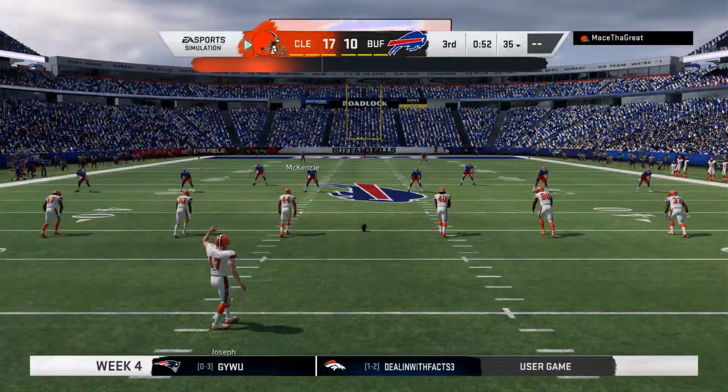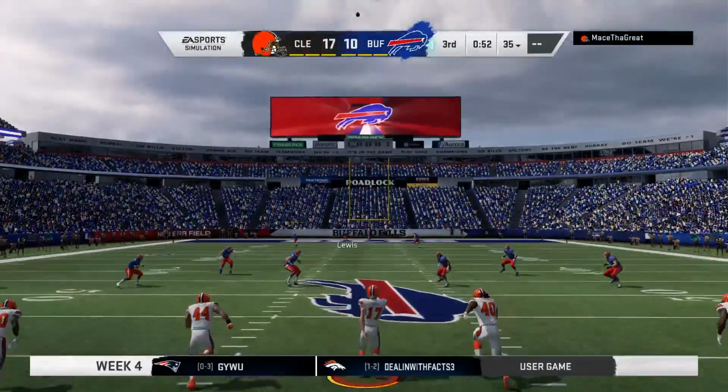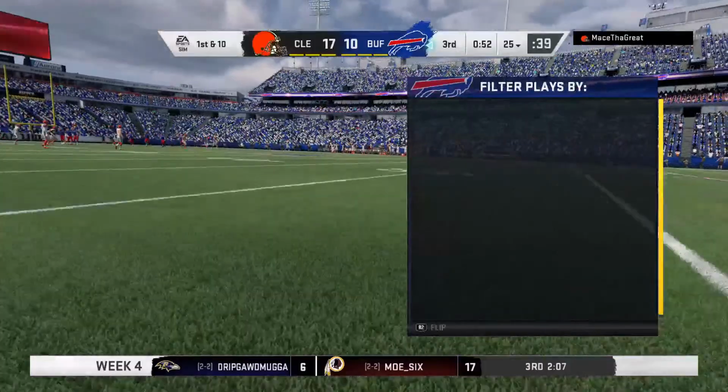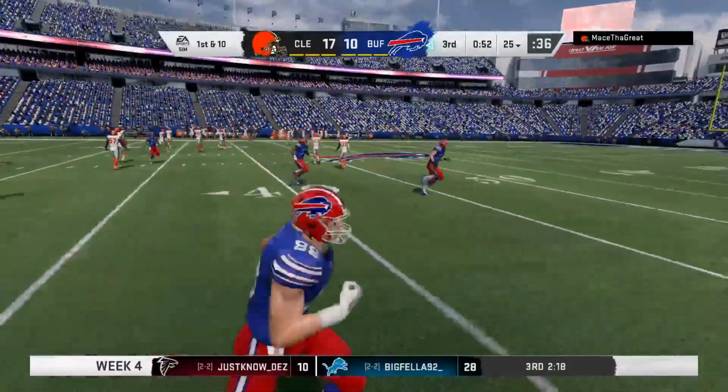Extra point splits the uprights. They have, by the way, gone to the 3rd quarter now at Ford Field in Detroit. And it's the Lions who have scored to extend their lead. Remember to keep an eye on the ticker, of course, at the bottom of your screen for updates on that game and others around the NFL.